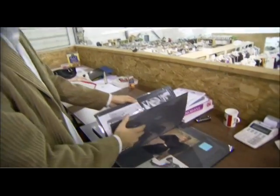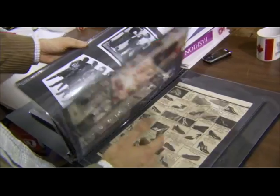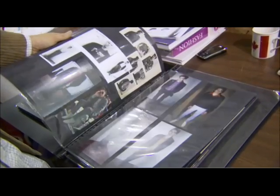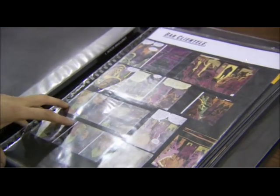This is an example of our research books that we put together for the film. For all of the different periods, we gather images from magazines and books, paintings, art, whatever we can get our hands on that really helps evoke the period. And we refer to these when we're dressing our extras and actors to make sure that we get all of the specific details of each period right.